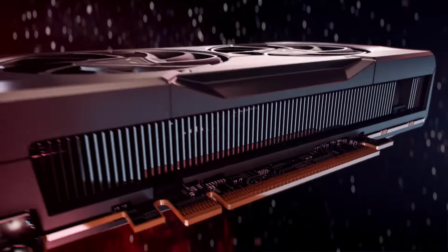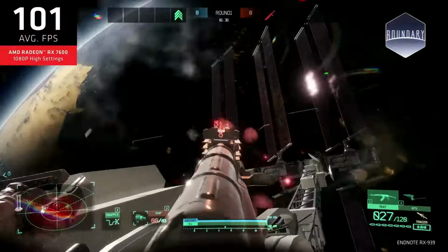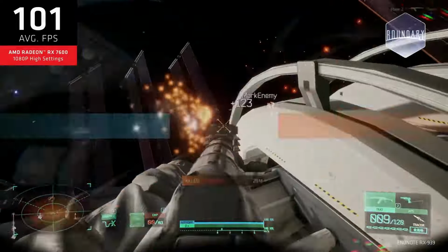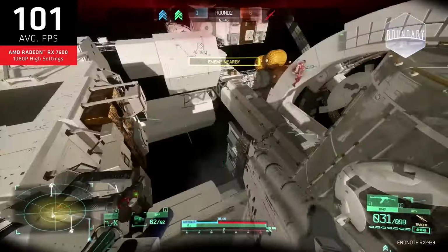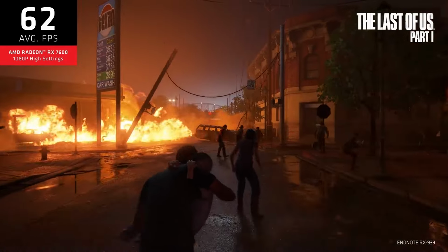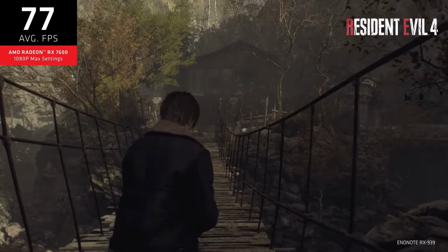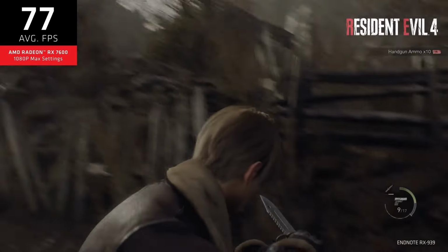It excels in esports and older titles, offering smooth gameplay and decent frame rates. While lacking ray tracing, it compensates with excellent power efficiency and cool operation. My experience: during testing, the RX 7600 handled Overwatch at 144 FPS effortlessly, proving its mettle in fast-paced games.